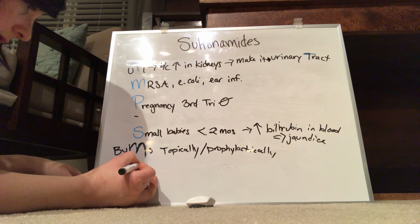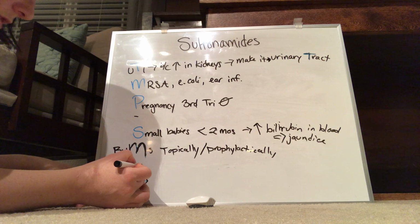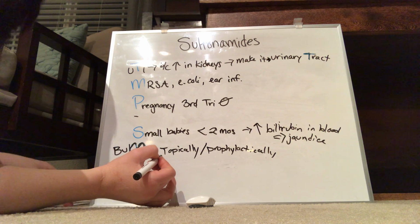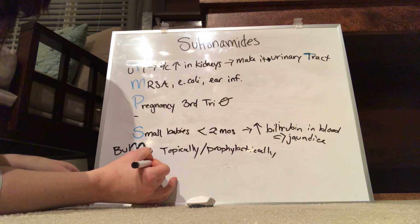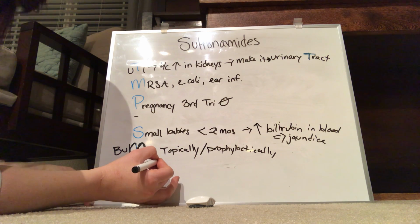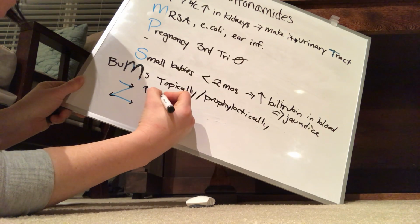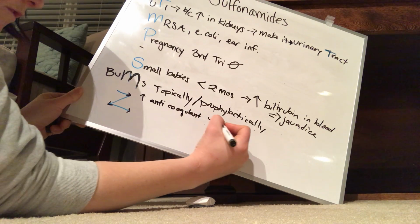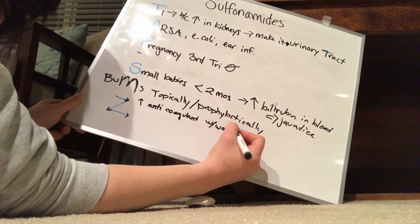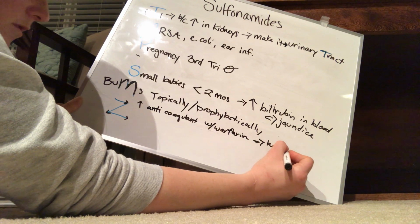And then the last one, Z, is you have 2 arrows and 1 arrow going down. Our 2 side arrows are actually going to be up, and these are for our drug interactions. So our first up arrow is for increased anticoagulant effect with warfarin, which can then lead to hemorrhage.